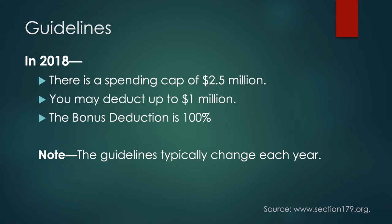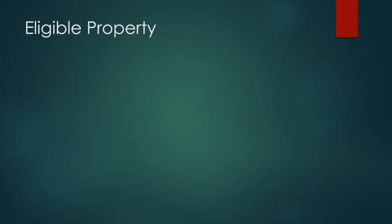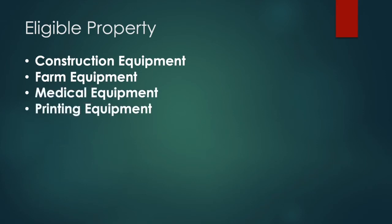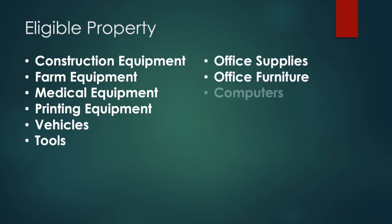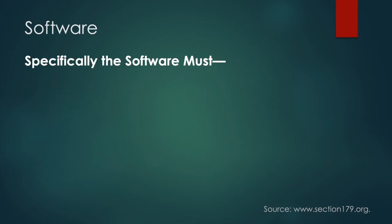Now, let's dig into the specifics of what property is eligible for the deduction. Just about any type of property you can think of for your use in your business is eligible for deduction under Section 179, including construction equipment, farm equipment, medical equipment, printing equipment, vehicles, tools, office supplies, furniture, computers, mobile devices, other electronics, and software. But there's more. But let's spend a few moments on software because it is the most popular use of the Section 179 deduction.